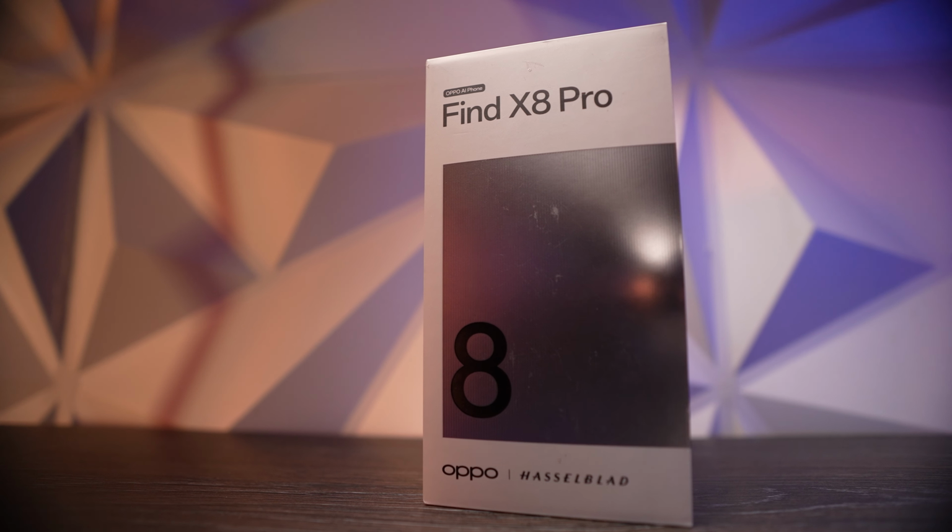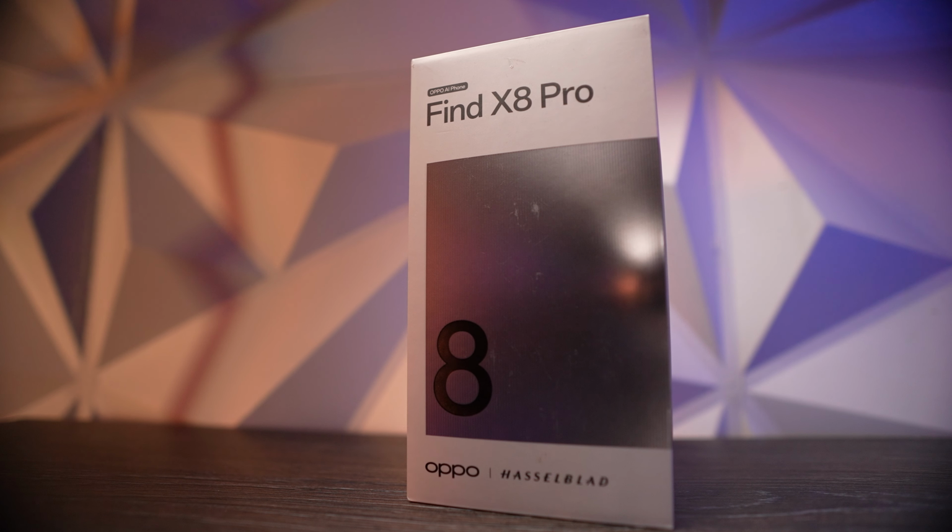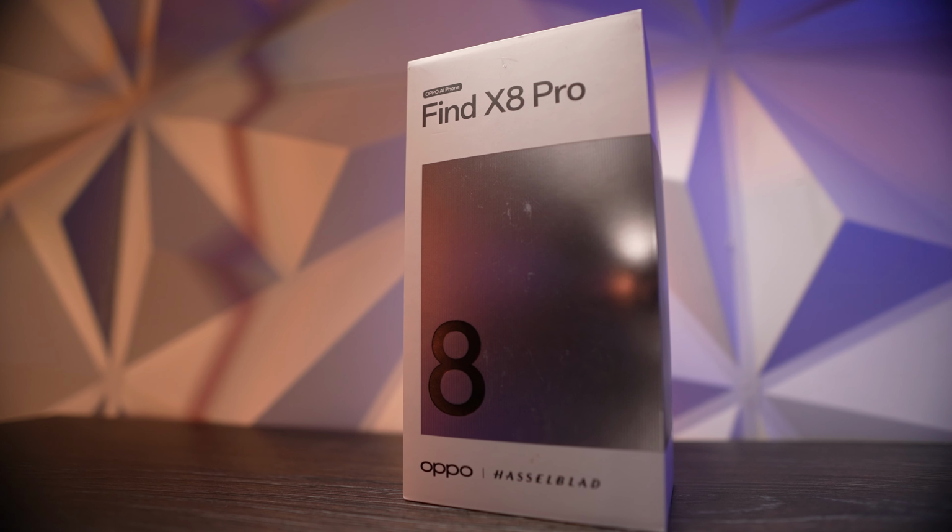All right, so lately I've been trying to incorporate Android a little bit more into my life because I've been a user for iOS for quite a while and I was pretty disappointed with the iPhone 16 Pro Max. I also wanted to tell people a little bit more about my experience with this phone, which is the OPPO Find X8 Pro. I've been using it for a month and I want to tell you everything about it.